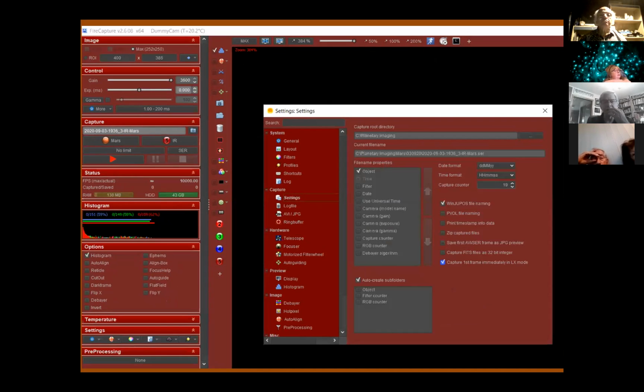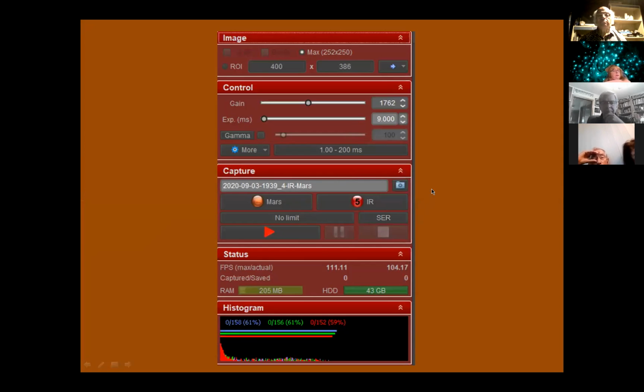Another thing, and again, there are videos of people who go through FireCapture and they go through AutoStakkert and they go through RegiStax, which I'll just briefly mention here, but I want to give you just a few hints. WinJUPOS is a software that helps you align your images later and stack them. And you want to have WinJUPOS naming checked, so your name of each file actually has the date and time embedded in it. You need that set.